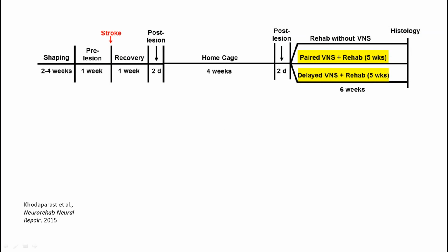To test whether we could deliver VNS later and it would still be effective, we performed a similar study design, but the difference here is that after we gave these animals a stroke, we allowed them to stay in their home cage for about 6 weeks, after which point we brought them back and assigned them to balanced groups to receive either rehab paired with VNS, or another interesting group where these animals received rehabilitative training and a matched amount of VNS, but it was delivered 2 hours later each day.